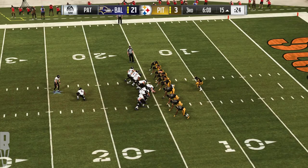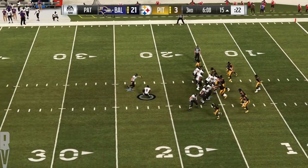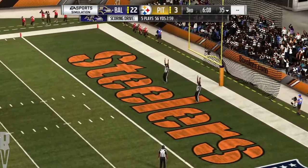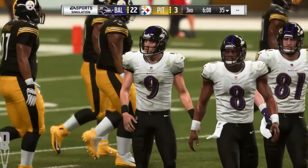Justin Tucker for the extra point. Tucker able to connect on the extra point. And the decision to just kick the extra point winds up successful.